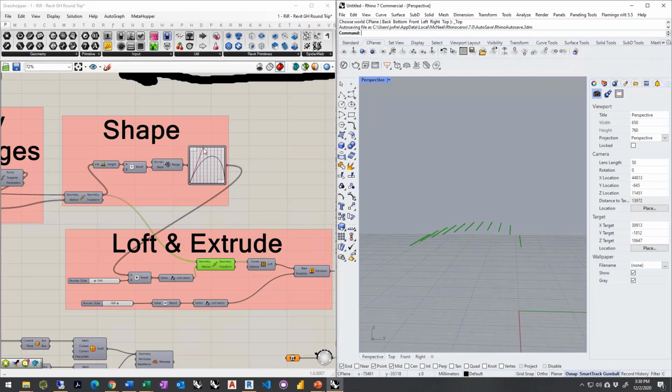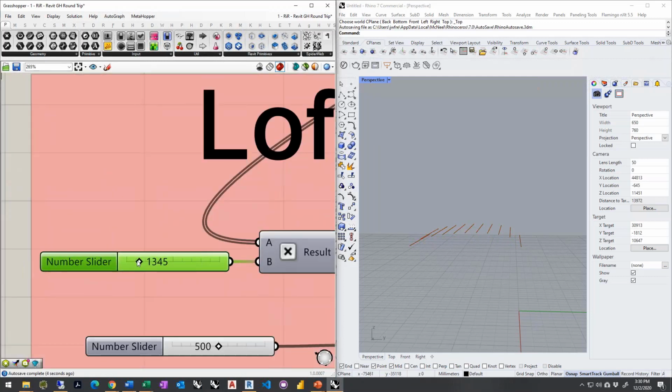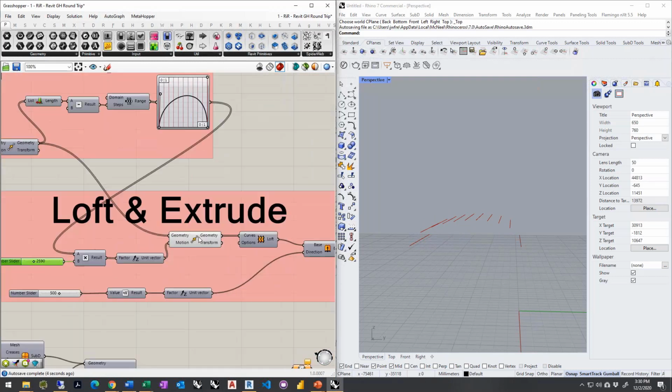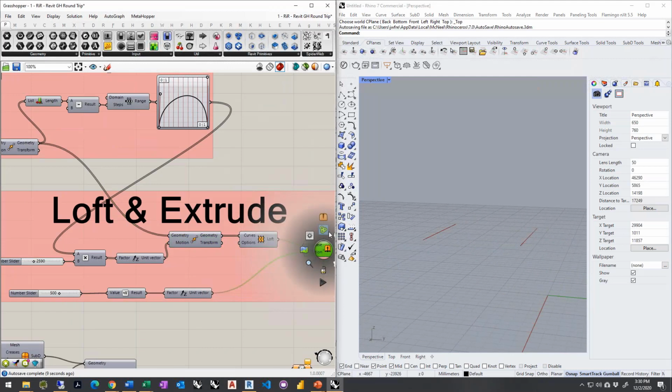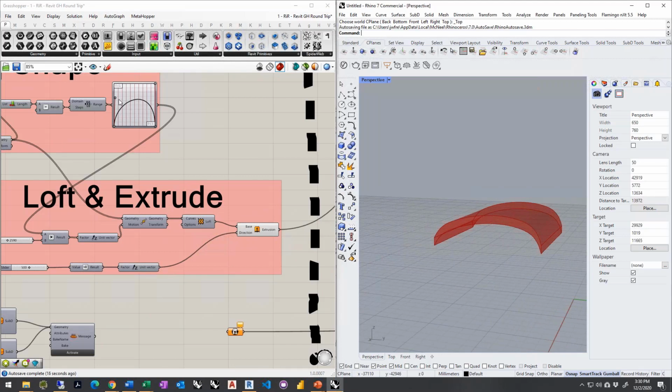And as you can see, if I modify these parameters here with the graph mapper, you can see how that changes. I can also change the height of all of these lines. And you know what? Instead of seeing just these lines, let's see the end output here, the extruded roof. So there's the roof, and I can continue to make these modifications just in Grasshopper however I like.